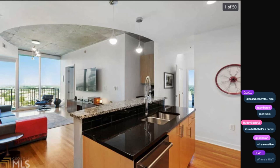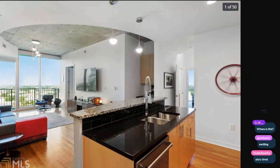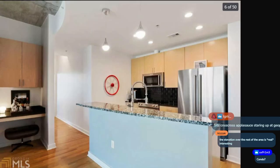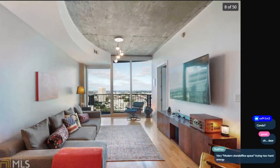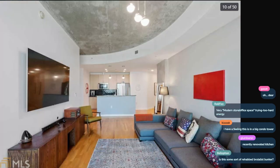$370,000, two bed, two bath, 1,200 square feet, Atlanta, Georgia. So, DW, your eagle eyes picked up one of the very big problems right here, the exposed concrete. Just exposed concrete on the ceiling, some of the walls. It basically feels like you're living underneath a parking garage. Now, the thing is, it starts off here unassuming and it slowly moves into this is a very small house. It's 1200 square feet, but there are 50 pictures. So they're doing slight pivots.